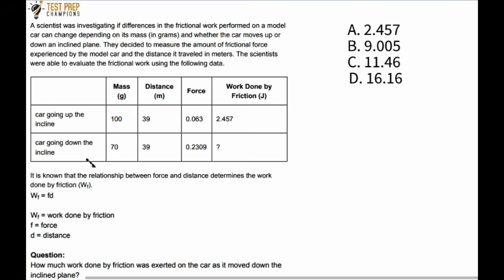0.2309. It is known that the relationship between force and distance determines the work done by friction, W little f, and it says that the work done by friction is equal to F times D, where F is force and D is distance. And the question says how much work done by friction was exerted on the car as it moved down the inclined plane. So as always, you can pause the video. Let's try this out and then we'll go over it.